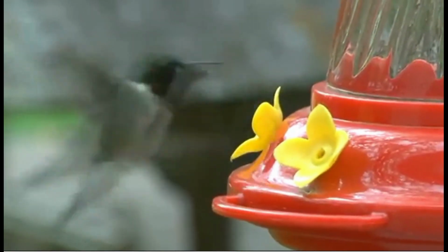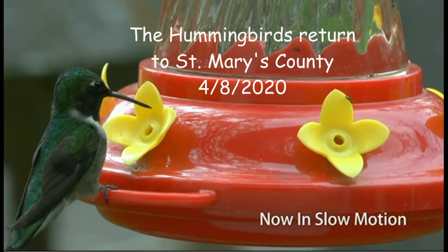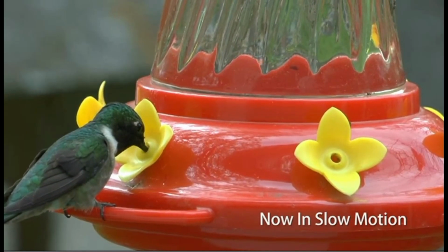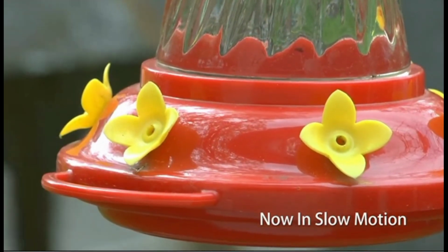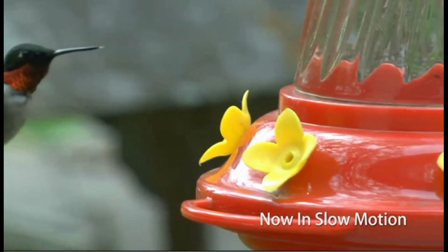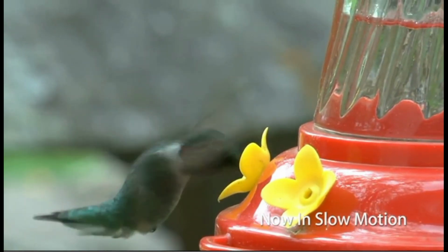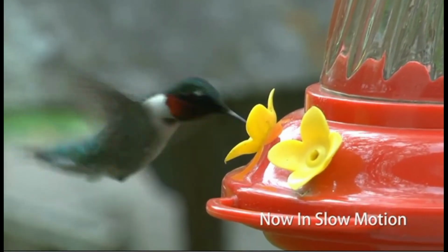Hi, third graders. There was a news report this morning that the first hummingbird in St. Mary's County was seen yesterday at a hummingbird feeder in somebody's backyard who lives in Lexington Park. My first thought was that I need to hurry and get my feeders put out. That means these tiny birds have migrated back from Central America. That is even farther south than Mexico and Guatemala.